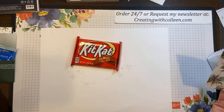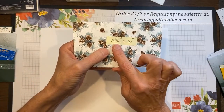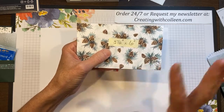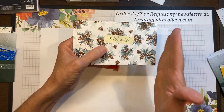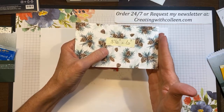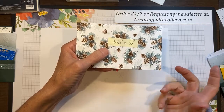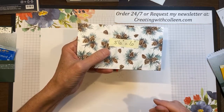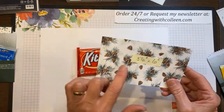This is going to be 3½ by 6 inches. And it's kind of short. You'll see when I wrap it around. I mean, it just makes it, it's good. But I wanted to keep it at 6 inches so that you will get the most out of your designer series paper. As you know, we have 6-inch stacks of designer paper and of course 12 by 12. So this will help you do just that.